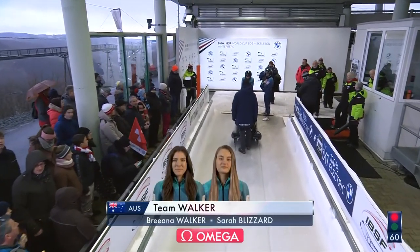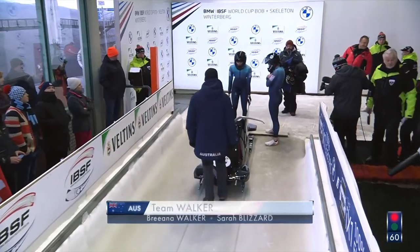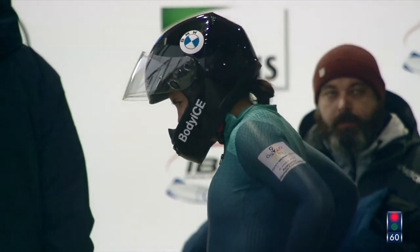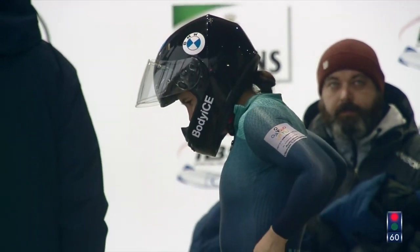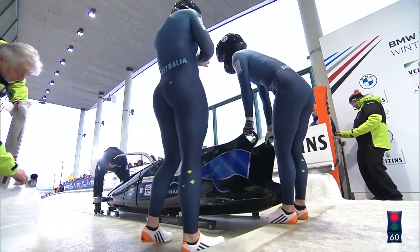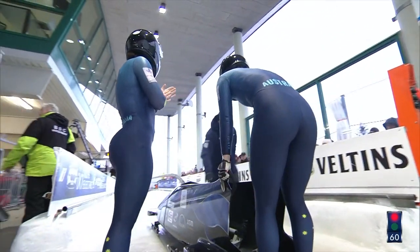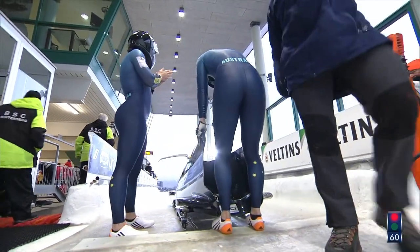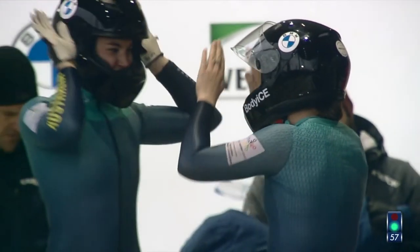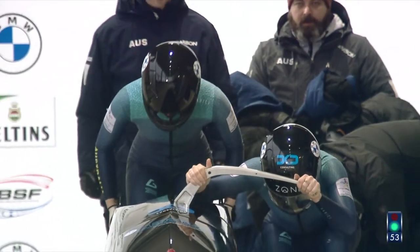Okay, and our final sled together again. For the first time in almost 12 months, Bree Walker and Sarah Blizzard. Bree's 17th Women's Bobsleigh World Cup start. Her fifth World Cup here, December 21. She finished seventh place. That remains her best World Cup result. And Sarah, driving monobob and braking for Bree on Europe Cup before Christmas, in her 10th World Cup start.